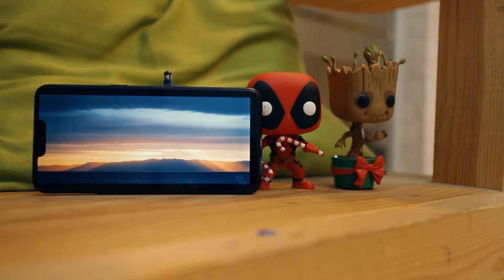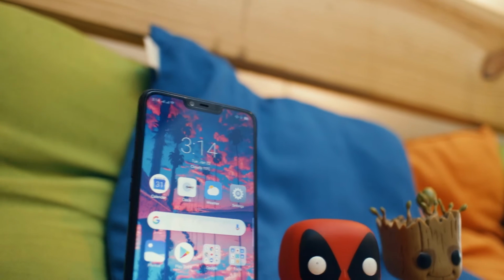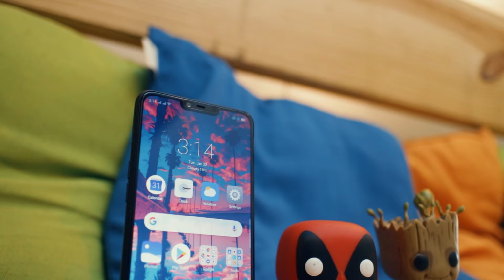The white balance is very accurate, and as the name suggests, the OS in the phone, ColorOS, is very vibrant, so it takes full advantage of the display. Overall, even though it is not a 1080p panel, it's still a pretty good display, and I think you won't have a problem with the display.